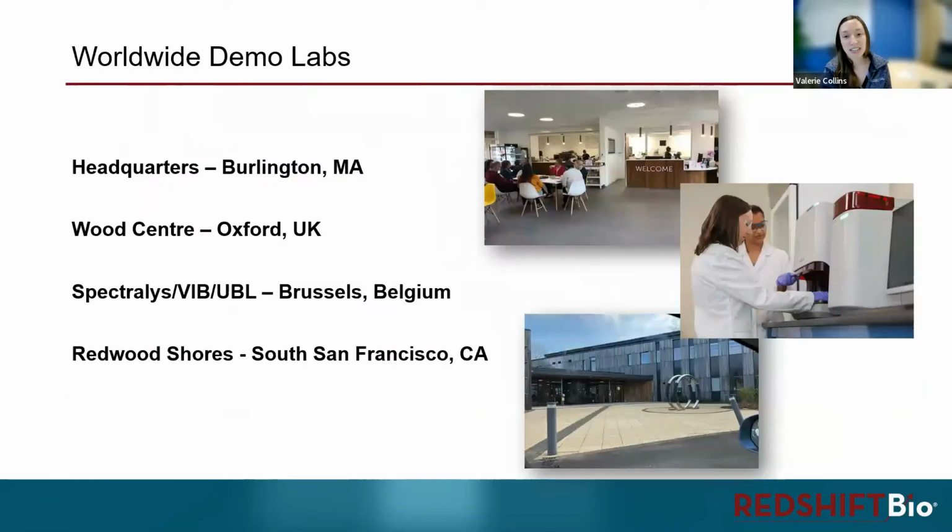All of the work I'll present today was performed at our headquarters demo lab in Burlington, Massachusetts, but we're very happy to announce that we now have 4 demo labs worldwide to make these types of collaborations easier and closer to home.